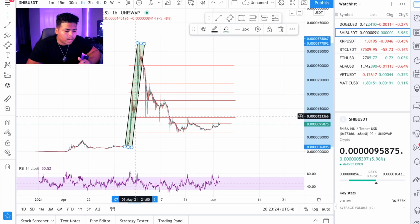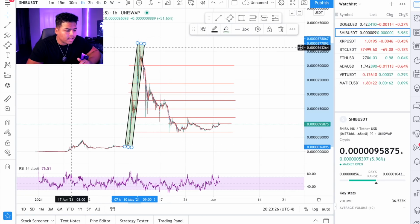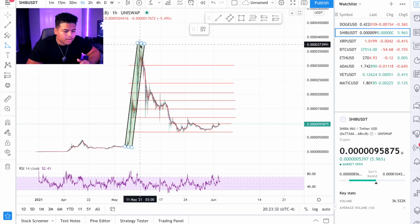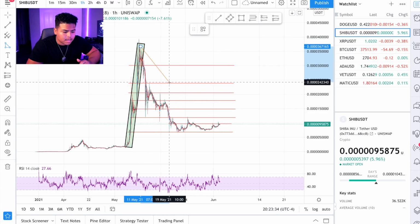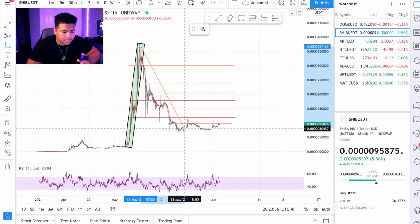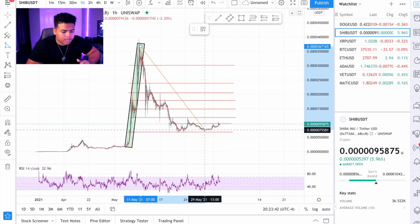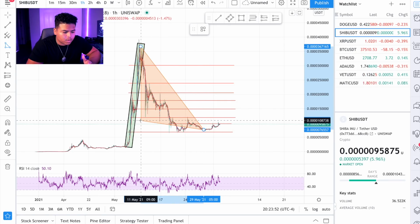So the pole is going upwards, and then we draw a triangle forming the actual flag part. We'll go from the top, like how a flag does, down to the bottom, and we could really even go out here, but that's a really steep flag. But probably what's best, and where we're starting to see the breakout start, is around here. We could either go right here or here. It really doesn't matter. At the end of the day, it's going up now. But we could go like so.